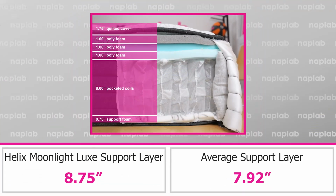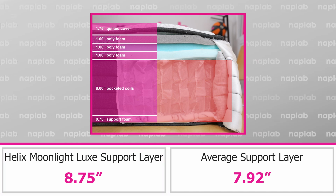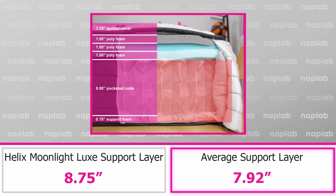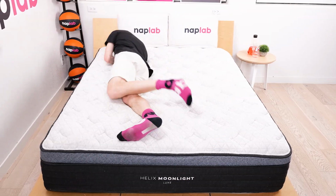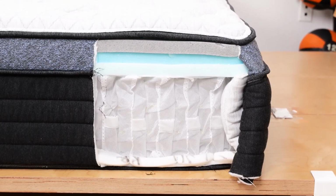The mattress is equipped with an 8.75-inch support layer. This is 0.83 inches thicker than the average support layer thickness of 7.92 inches based on all of our tests to date. In addition to having a thicker than average support layer, the mattress also has a thicker than average comfort layer. For a mattress to create ideal support, we need to keep the spine in neutral alignment while also providing ample pressure relief and comfort. The Moonlight Luxe has the necessary materials and design to achieve both of those requirements.